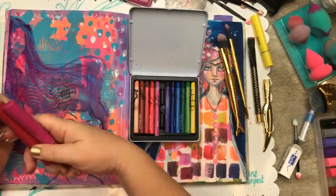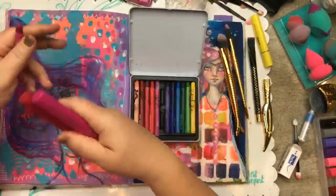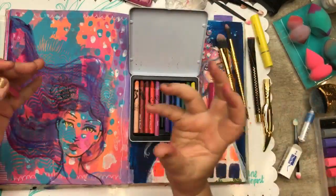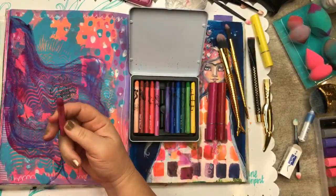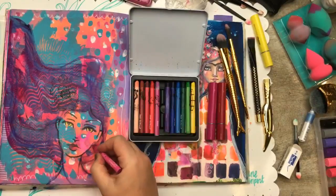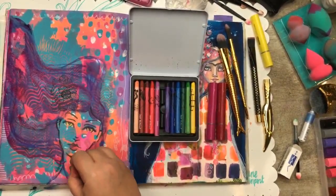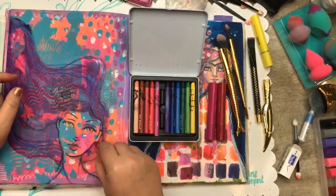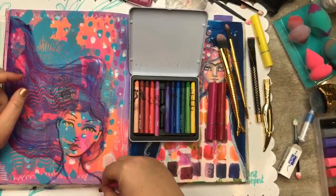So this is for expressive play and whimsical enjoyment. And then when you want to get serious, or this is how I use them anyway, when I want to get a bit more serious, I need more detail, then I might move into these guys. Although they are a water-soluble thing, they feel completely different.